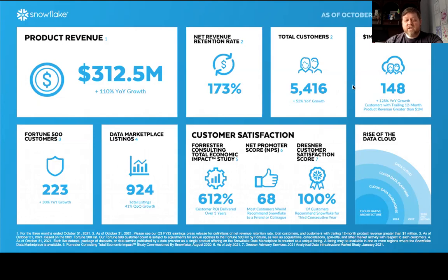$148 million plus customers, 223 Fortune 500 customers. They have 924 data marketplace listings, right? And then also from a customer satisfaction piece, which really matters a lot here, but probably feeds a lot into that net revenue retention as well, is they believe that there's a 612% customer ROI delivered over 3 years. I mean, that's pretty darn compelling.